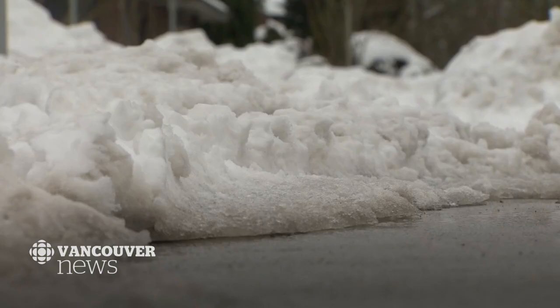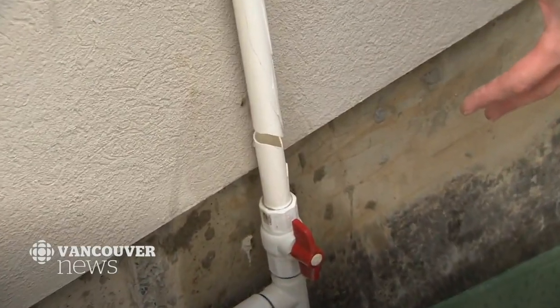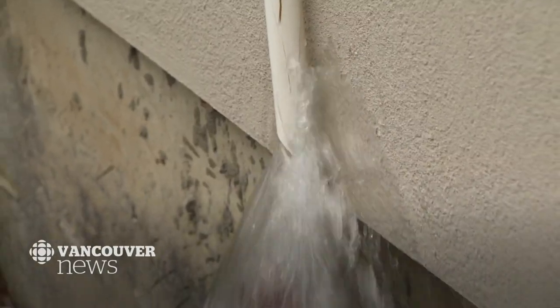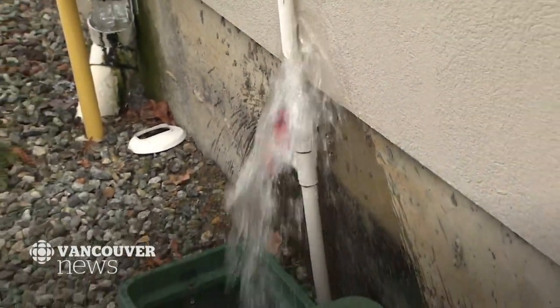Temperatures will hover near the freezing mark overnight, the perfect recipe for pipes to burst. It's already happened here in Surrey. Unprotected irrigation pipe that wasn't drained. So with these bad temperatures that we're having, it completely blew last night and sprayed water everywhere. The new homeowner didn't know the pipe valve wasn't shut off or built to code. We got all this water coming. It's like, how much damage is it going to do?